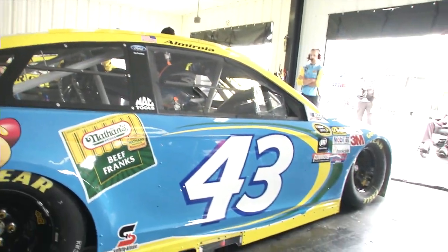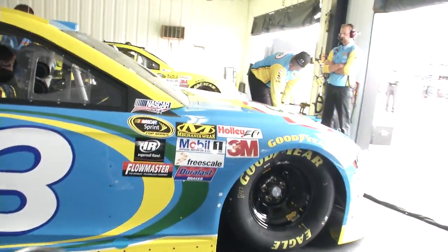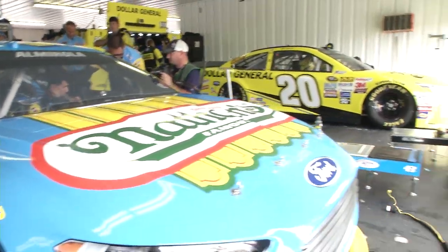The King, Richard Petty, reminiscing about Pocono Raceway. And, of course, his first win here in NASCAR came in 1974. But, hey, the King educating us. You got to love that.